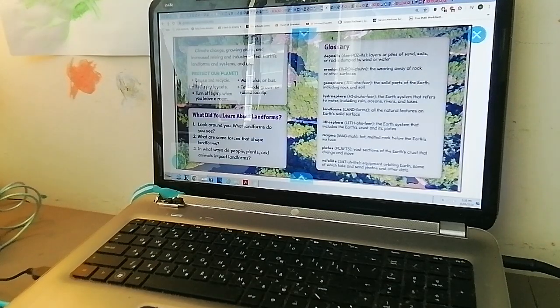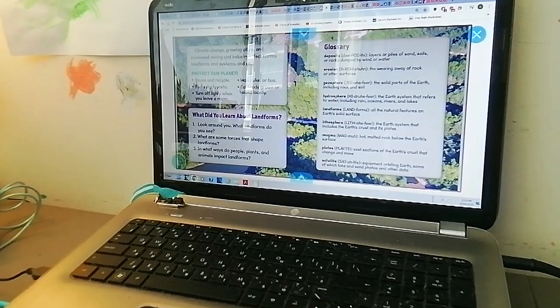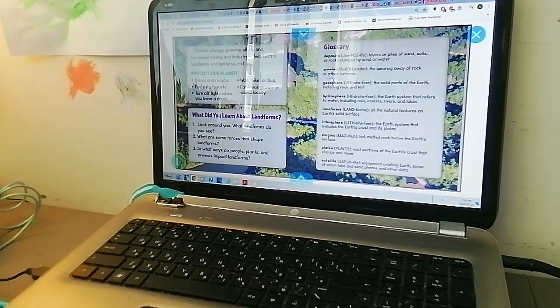Protect our planet. Reuse and recycle. Fix leaky faucets. Turn off lights when you leave a room. Walk, bike or bus. Eat foods grown or raised locally, so that they don't need to be transported, because when you transport, the car uses fuel. Why walk, bike or bus? So that you don't take your own car, because cars' emissions ruin the planet. Yeah, but soon there will be electric cars. It's not soon enough.